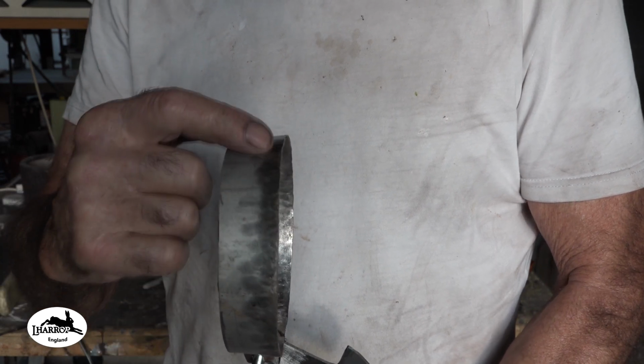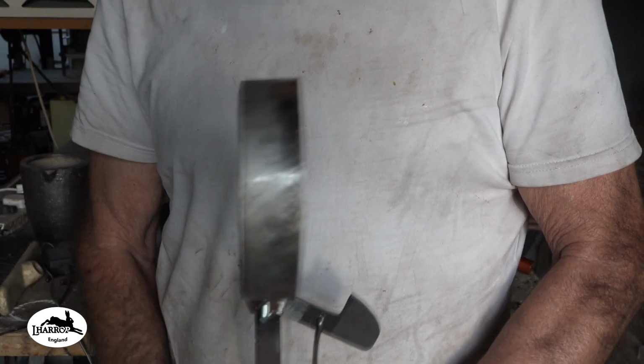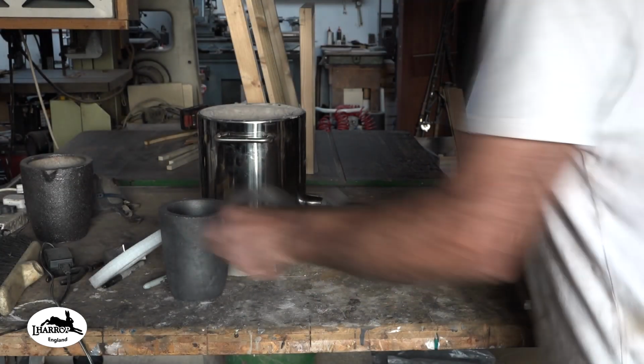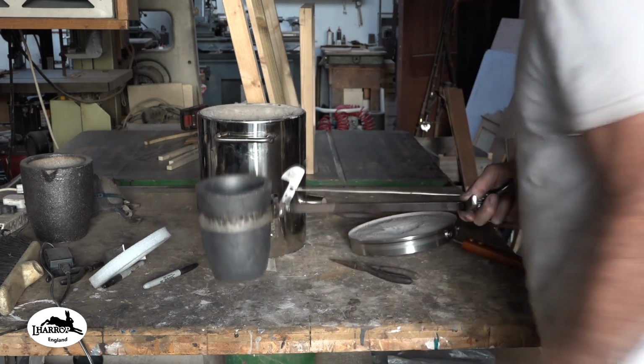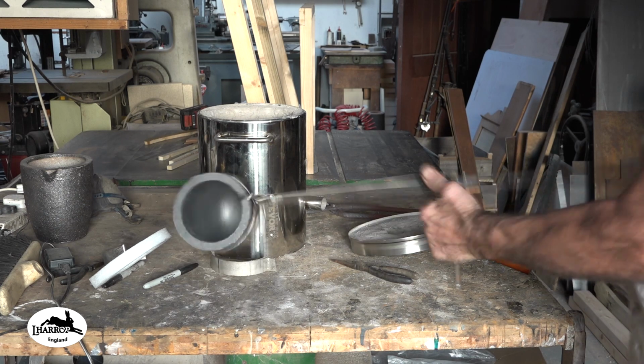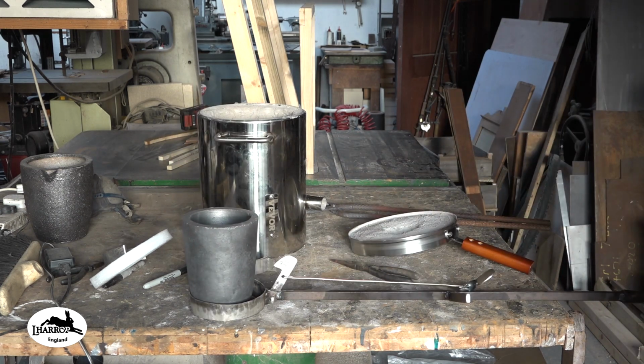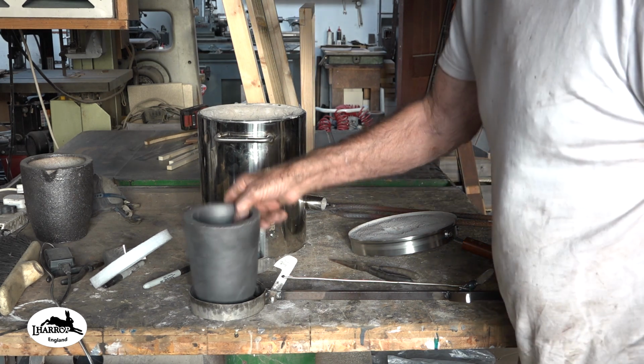I went round twice and I beat the anvil, and what it did, it flared that side out, so it pushed the metal out, so it's got a nice flare and it just takes the crucible much better. As I say, that's just to lock it in place because I don't want the crucible falling out. So we're set up, we're ready to cast.